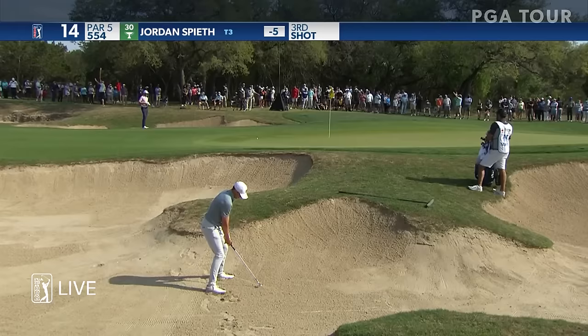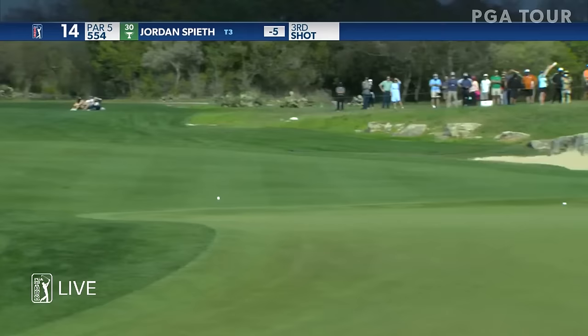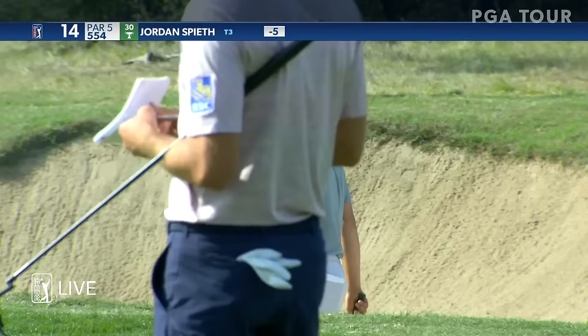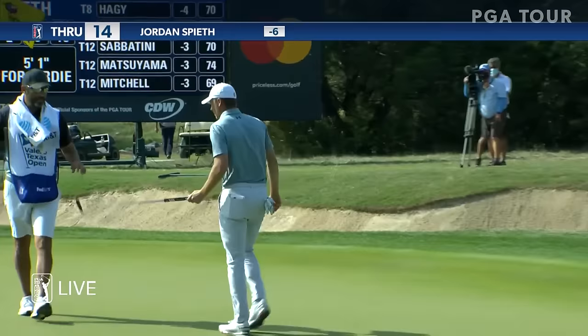Pretty straightforward, John. Yeah, this is pretty straightforward on the proper pin high there, so not much slope to work with. This looks like a pretty good play. Yeah, definitely one he'd expect to get up and down more often than not. Confident stroke there. Another good up and down.